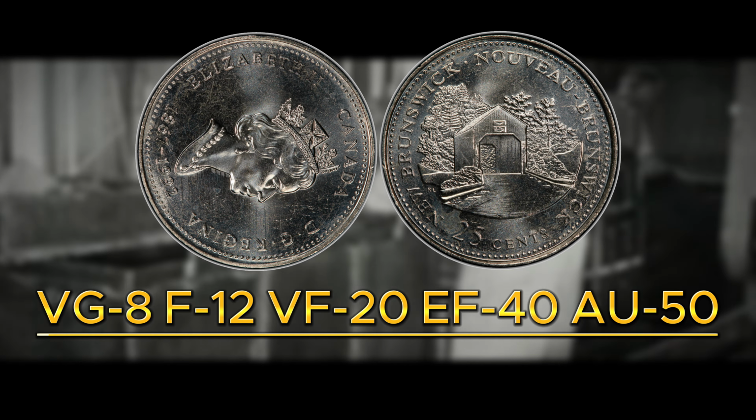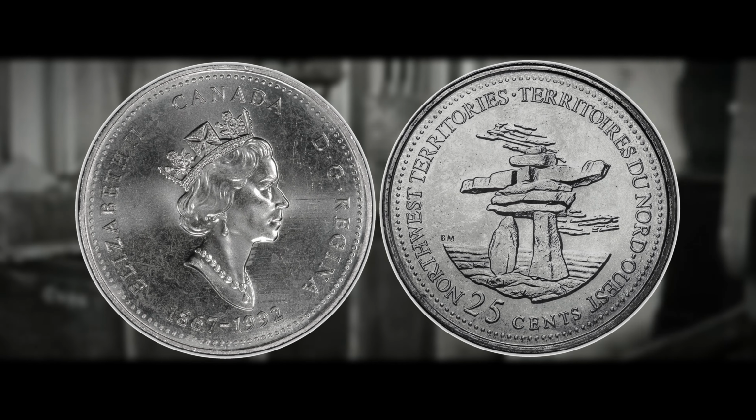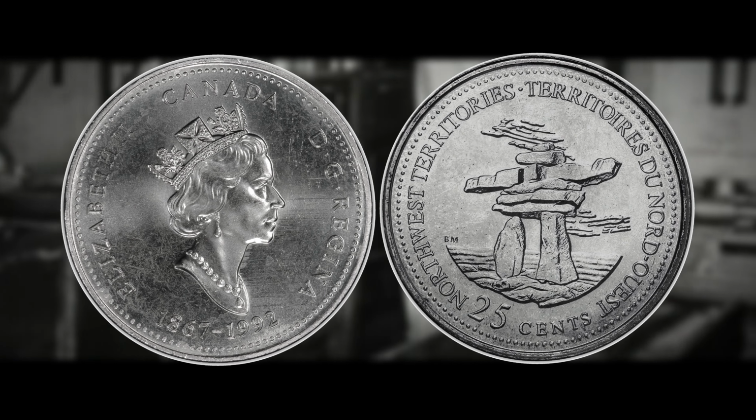Now, next up is the 1992 Northwest Territories. The specifications for the 1992 Provincial Northwest Territories quarter: it is composed of 100% nickel.